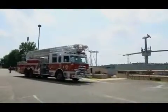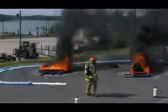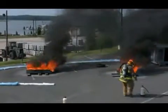This demonstration will show AF31's unique capacity to swiftly extinguish fire and prevent reignition.